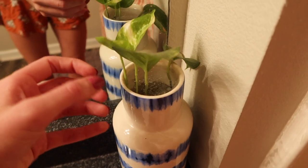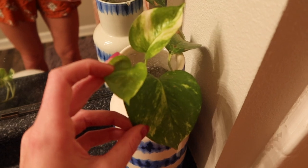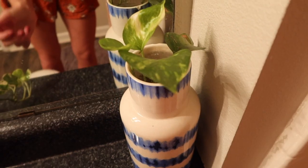And here I have another pothos cutting that will be ready to put in the soil here soon. I like the roots to grow quite a bit before I put them into soil, just so it doesn't shock it so much. All right, we're getting there.